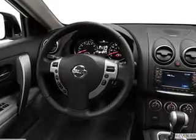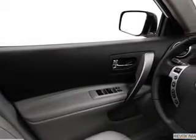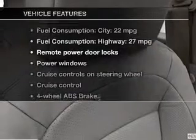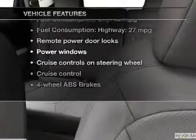GPS navigation will guide you to your destination. You will appreciate the safety feature of anti-lock brakes. Heated seats offer comfort in cold weather. Let the outside in with a power sunroof. And memory settings are one of many features. And with these notable features, you won't want to miss out on the opportunity to own this amazing ride.